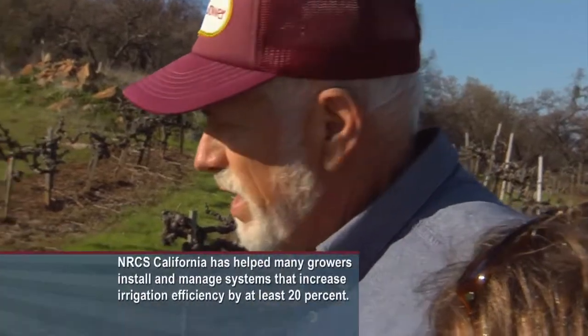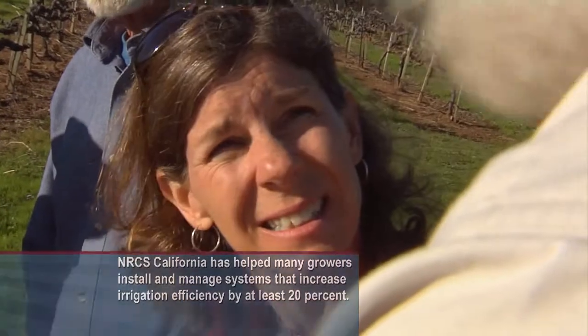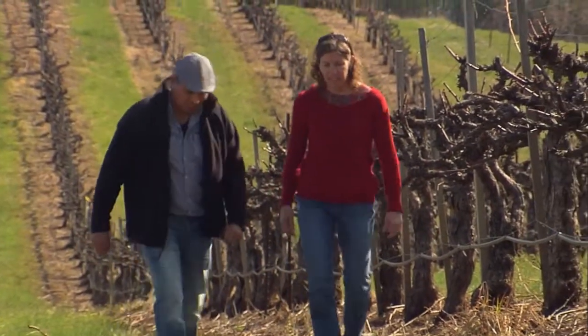NRCS came out several years ago and helped us create a conservation plan for our ranch. It was great because they listened to what our ideas were and issues that we wanted to focus on, and then gave us tools for our toolbox so that we could put into practice some of those ideas, the drip irrigation being the primary one.